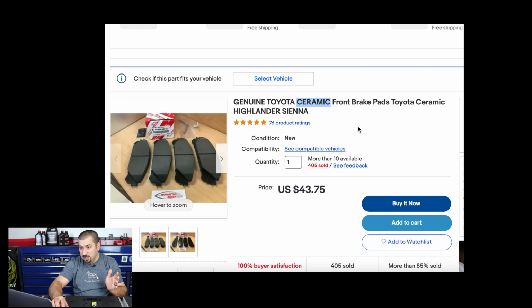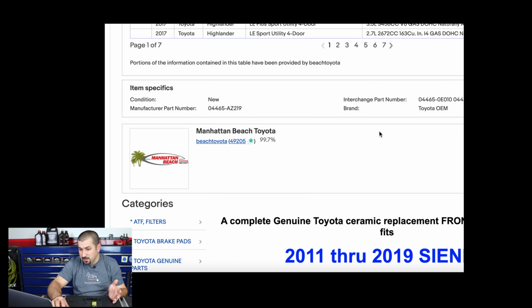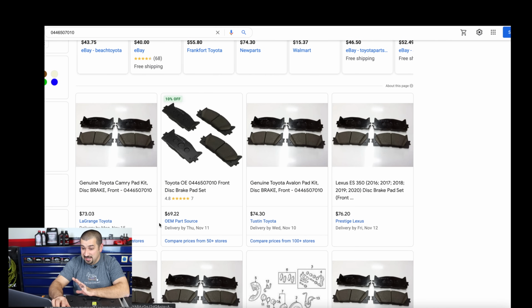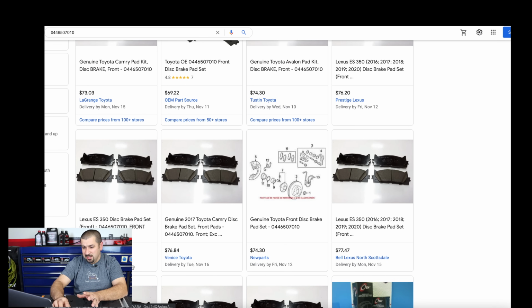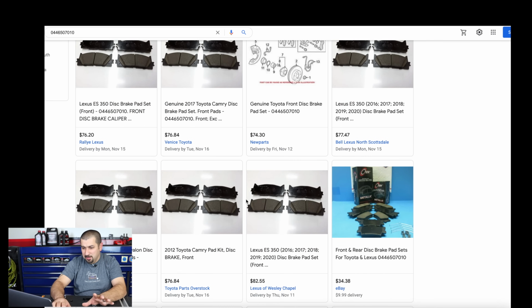They're not trying to lie to you, because if you scroll down this page to the actual part number, you notice it's the same PNC, but it says AZ219. We talked about the AZ parts. This is an economy line. So this is how you could get sidetracked by this. So let's go back and look at the parts here. I got 73, I got 69 from OEM Parts Source. I don't know, that's not a dealership. Other dealership, other dealership. So the consensus here is we're looking to get down from that 86 to around 73. Looks like about 73 from an actual dealership.